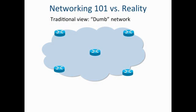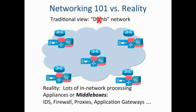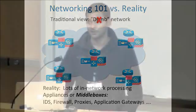To give you some context for this work, the traditional view that we've taken in networking is that the network is dumb. All intelligence is really at the end host. The network is just a bunch of dumb routers and switches that's just carrying bits through the network. The reality, of course, is far from it. The reality is that network operators and administrators want a lot of functionality from the network. This is for security, for performance, for policy compliance, and so on.